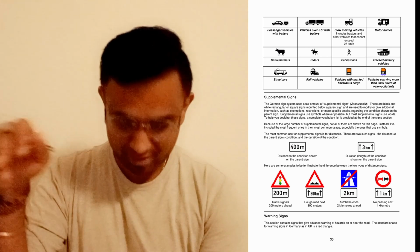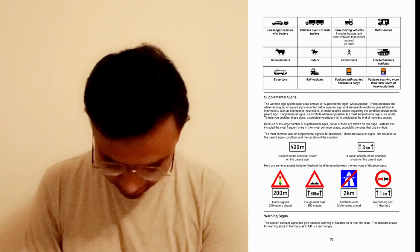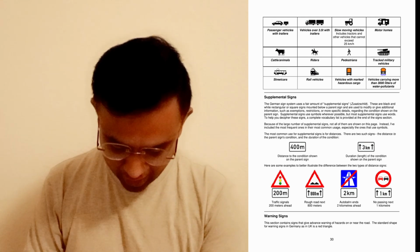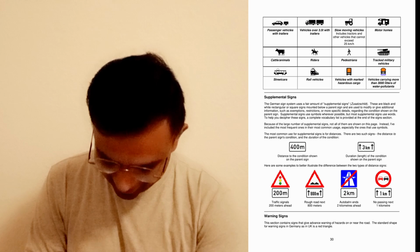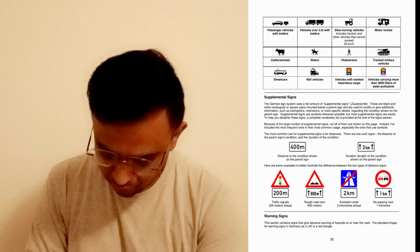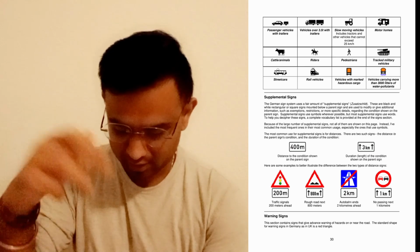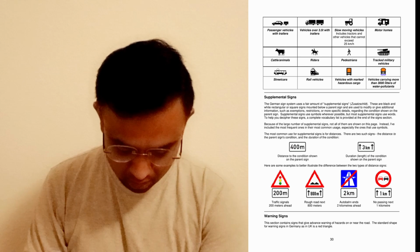A signal triangle, 200 meter: traffic signal 200 meters ahead. A bump and 800 meter: rough road next 800 meters. Autobahn ends 2 kilometers ahead. No passing next 1 kilometer: car next to car in a circle, and 1 kilometer at the bottom in the rectangle.